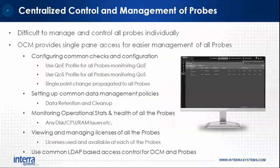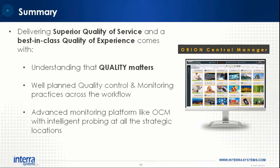So that brings us to the end of this presentation, where we would like to quickly summarize by saying that irrespective of wherever you're delivering content in this world, an advanced and centralized monitoring platform like OCM with carefully thought and well-planned probing at all the strategic locations enables you to deliver your streams with confidence and the best quality of experience for your viewers. So hope this presentation gives you some insights into holistic OTT monitoring with OCM.